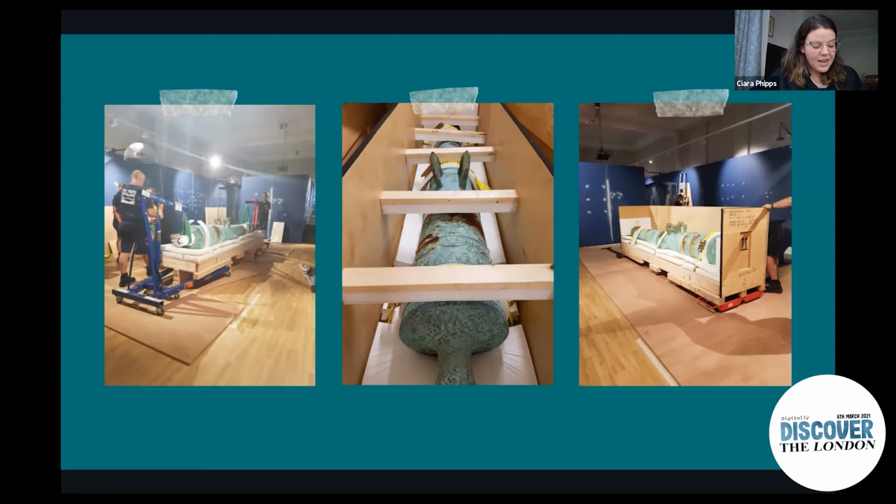That was certainly an interesting conversation with the highways department at the council when I said, I need to unload a cannon and put it into the museum. You can imagine what they were thinking at the time.